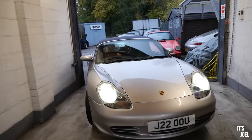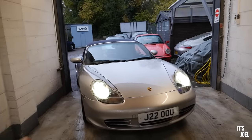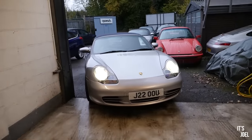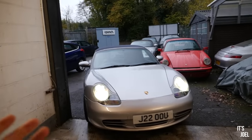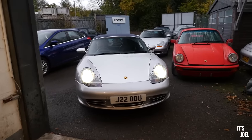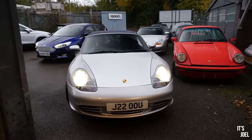What we're going to see, though, is, well, firstly, how much this service costs, because that is an interesting point, isn't it, with these Porsches. Are they actually that expensive to maintain? Are they more than my former Z4, for example? I'm actually pleasantly surprised and very happy.